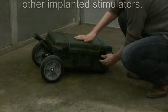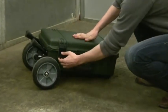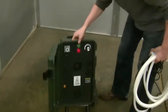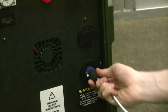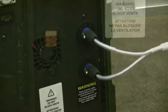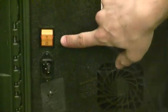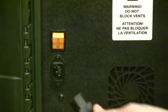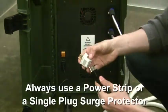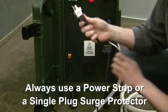EquiPulse use. Open the case and keep it open during treatment. Do not cover the air vents. Insert magnetic pulse delivery loop ends all the way into the connector sockets and rotate clockwise until the connectors click into place. Always do this before turning any power on. Plug the AC cord first into the machine, then into a 120 volt 60 Hz wall socket.